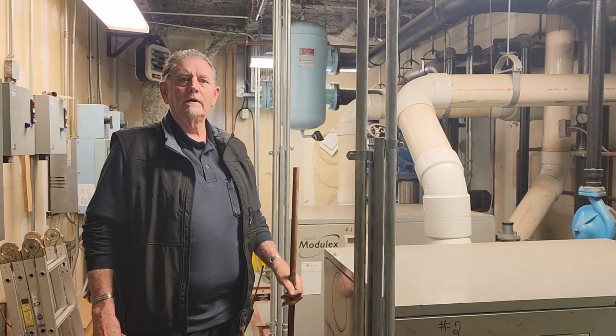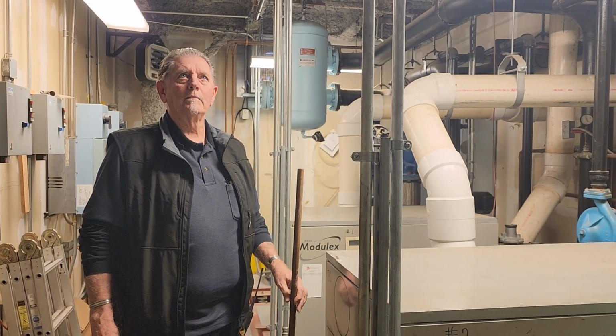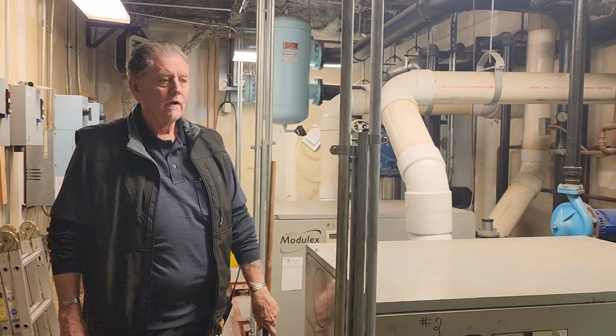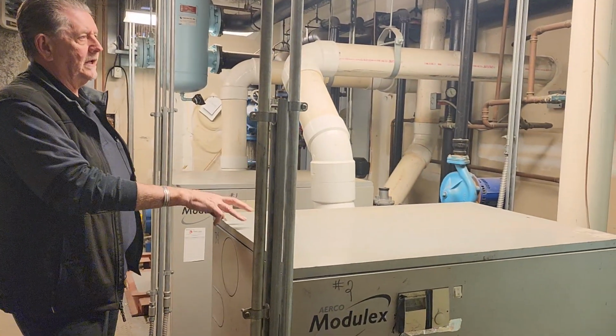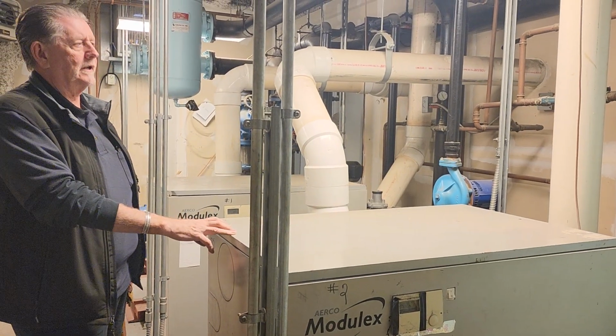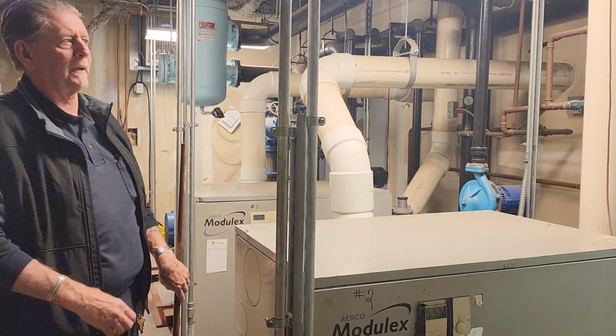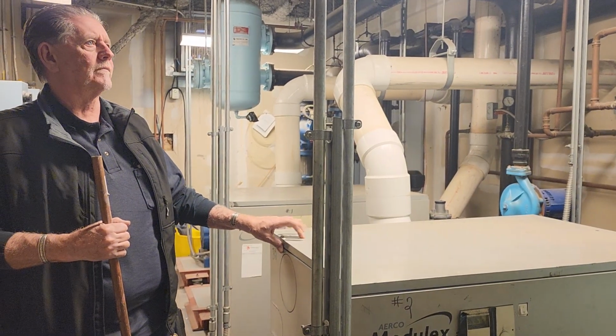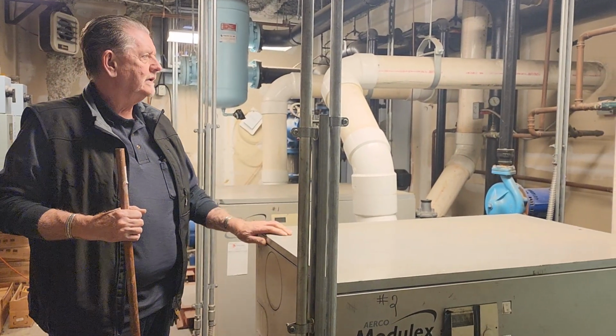Alright, so you got Pete here from the Western Union building. We got a mid-rise 11-story building, and this is our boiler room. We have two boilers, both made in Sweden. They're high efficiency, high-end boilers. Right now they're at about a 15-year lifespan. With this kind of a boiler, we should get another 10 years out of it, logistically.